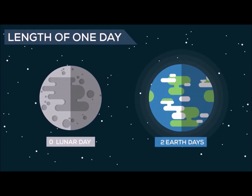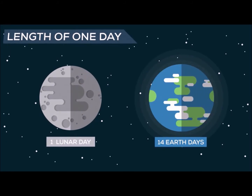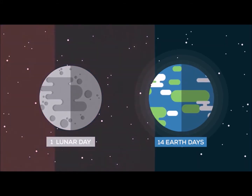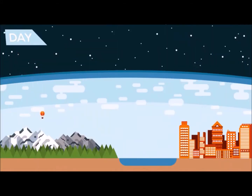And while the days and nights on the Moon are about 14 times longer than those on Earth, our planet's relatively fast rotation isn't what spares us from those loony temperatures. What protects us is our atmosphere.